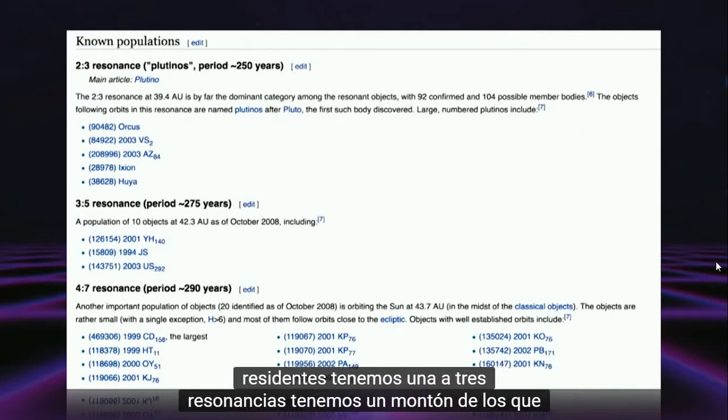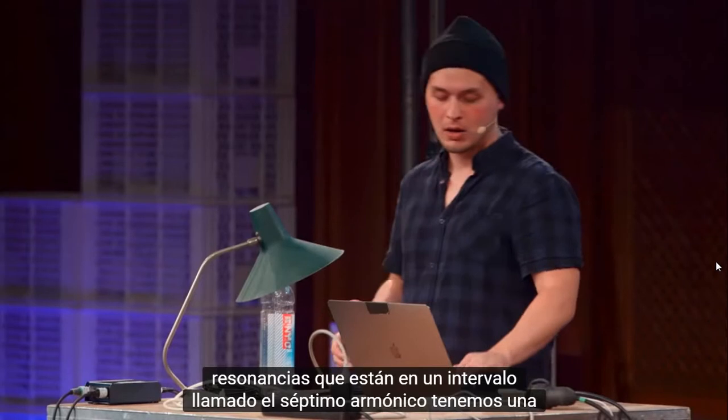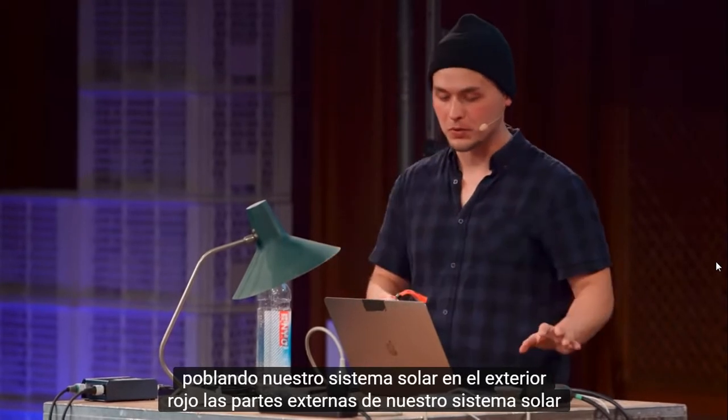We got a bunch of those. We got 3-5 resonances, which are at the major 6th. We have 4-7 resonances, which is at an interval called the harmonic 7th. We got a whole lot of them. They're just populating our solar system in the outer parts of our solar system.